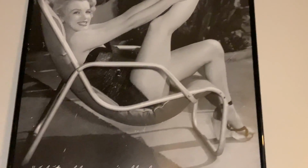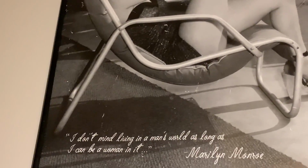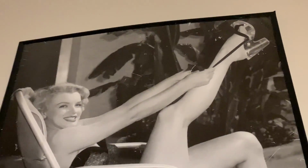And it says, "I don't mind living in a man's world as long as I can be a woman in it." And again, she has on the stripper shoes, the lucite looking ones.